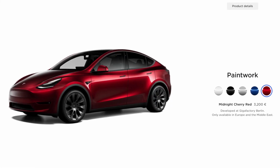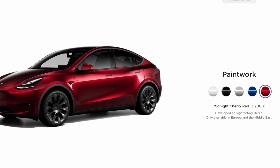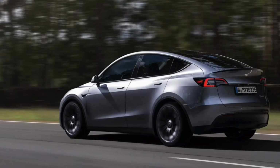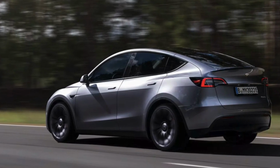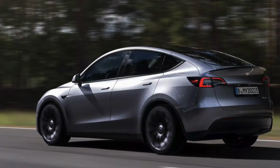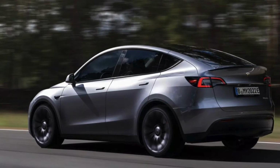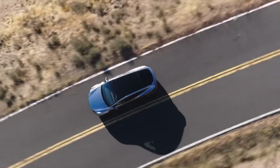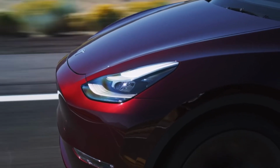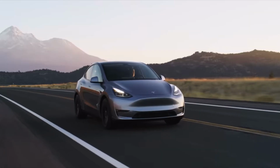So I apologize to the vast majority of people out there that aren't going to be able to order these new colors, but based on the configurator for Europe, it also appears that these new colors are kind of replacing Midnight Silver Metallic and regular red. Now we have Quicksilver, which looks amazing. A much better version of silver, in my opinion. Very, very glossy and reflective and just bounces off the Tesla logo accent and matte black trim so elegantly. And Midnight Cherry Red, which I think is the real star of the show.